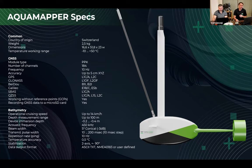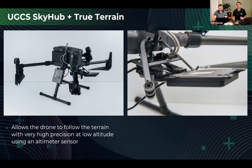And we will collect the data, and we need to post-process data after the flight to get accurate results. And of course, as a carrier, we use the DJI Matrice 300 drone. And in order to allow the drone to fly on the same level above the water, we use equipment from our partner, UGCS SkyHub, with the terrain following mode, which allows us to keep the drone in an automatic way at the same level above the water.